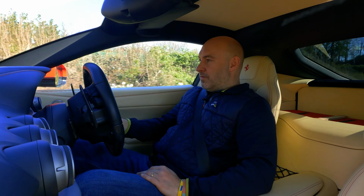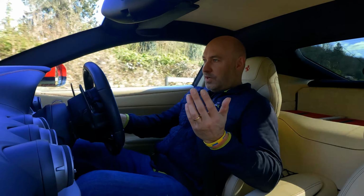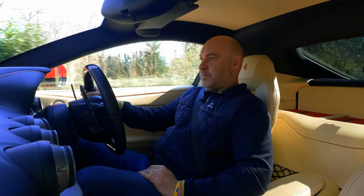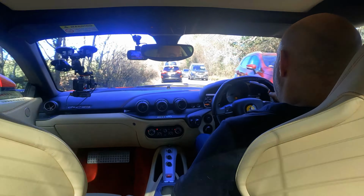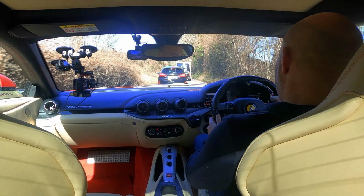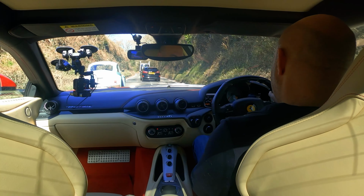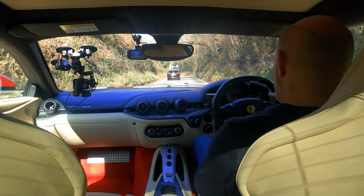So let's just accelerate up this hill. See, there's a few cars here now, but this is third. So really, that is unbelievable. I don't think you need second and first at all, because I've never been in an engine with so much torque and so much power.